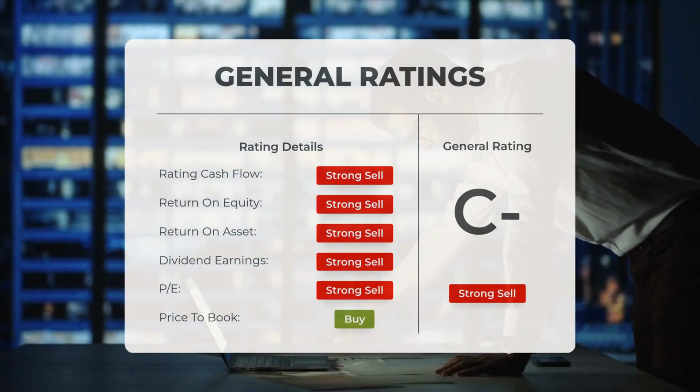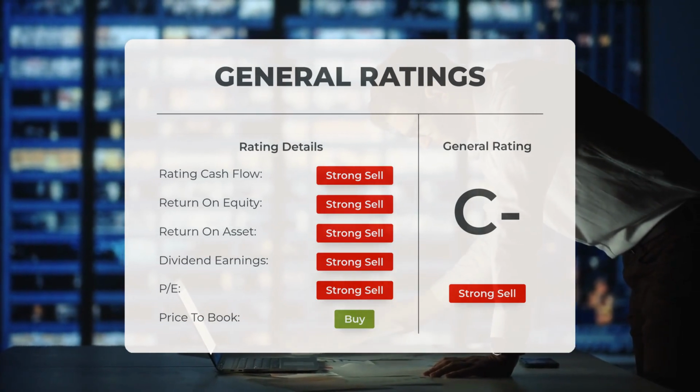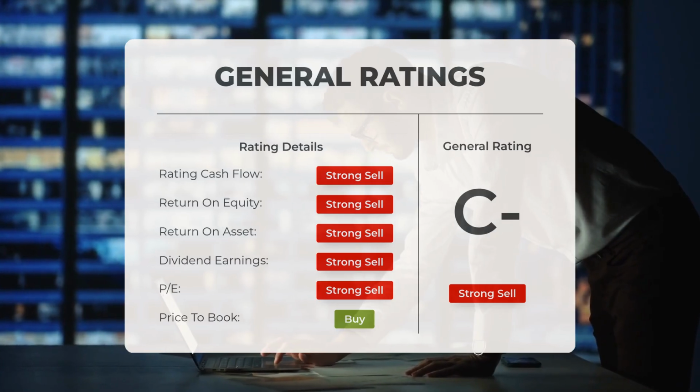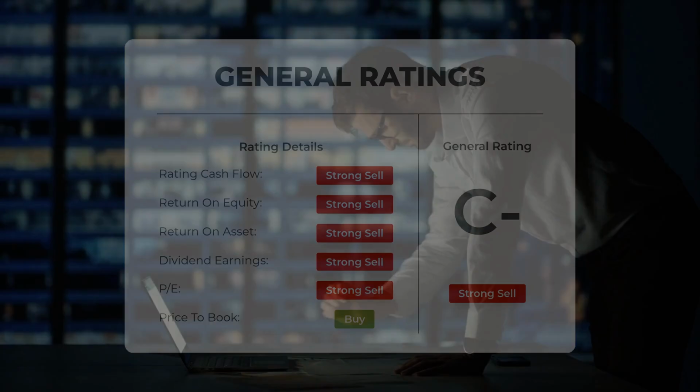Analysts have assigned Ostin Technology Group Co. Limited stock a general strong sell rating. They classify the price-to-earnings ratio as strong sell and the price-to-book ratio as buy. Regarding return on investment, the analysts have also rated the stock as strong sell.